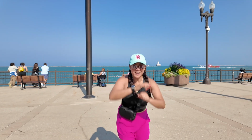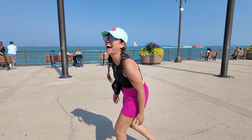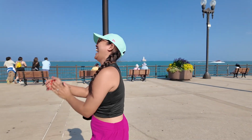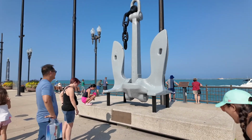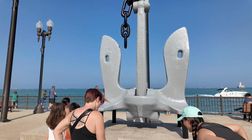Yeah. I made it to the end of Navy Pier for the first time in my life. I expected that, but not the dance. That is a bonus. And over here is an anchor. Not an anvil like what other people would say, but it is an anchor for everybody. I had to tell Mark that.